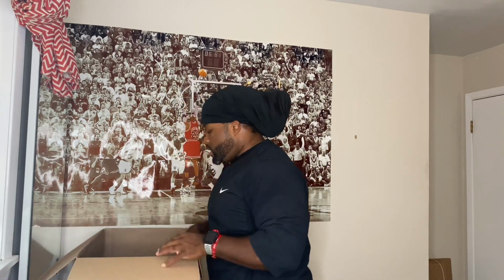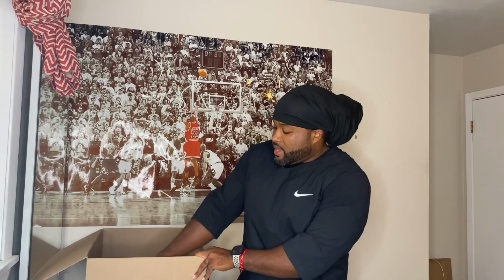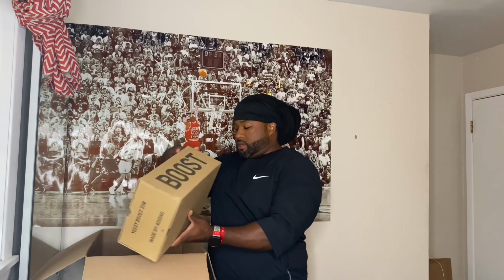The order form. So I threw all this stuff down, took the desk out of here. I'm redoing this whole room, flooring and everything. Hopefully have it done by like late November.